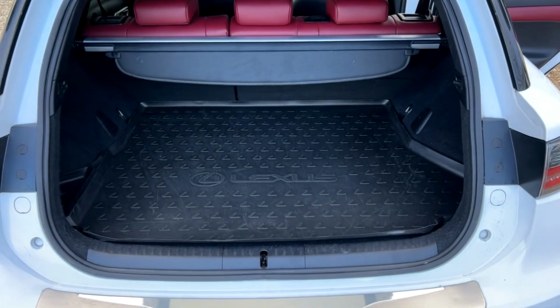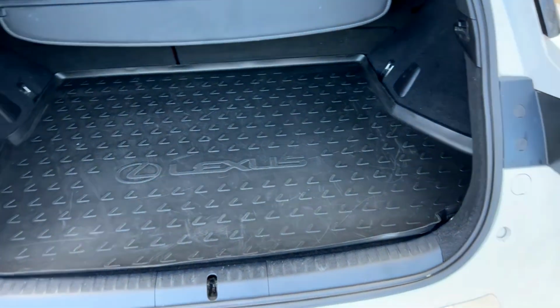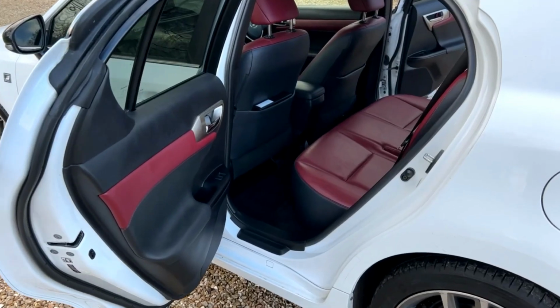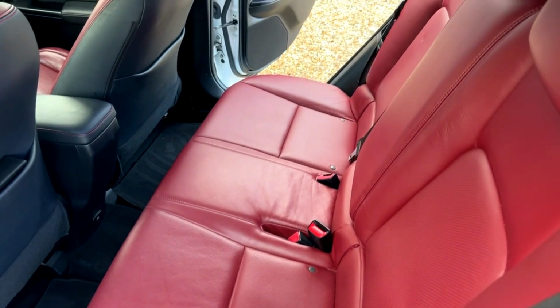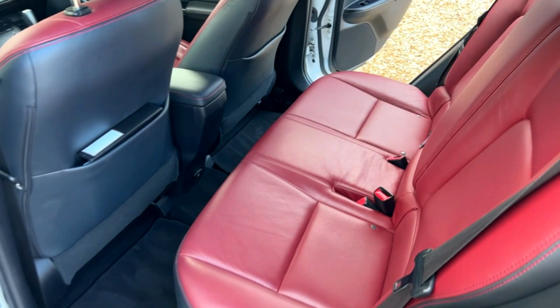Coming to the back now, good sized boot in the car, and nice to see this one's been fitted with the load liner. It's obviously a good sign of ownership, protects the carpeted areas. Let's come into the back now. You get to see this lovely interior. The videos do make it look brighter than it is actually. It's slightly darker. It's a beautiful interior.